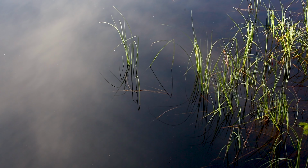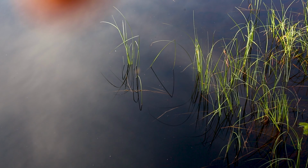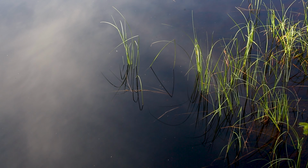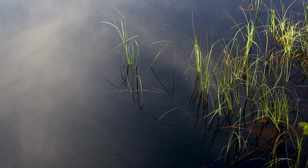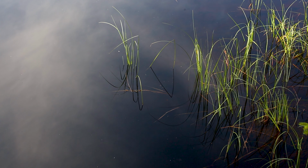Obviously the clouds are moving, as you can see, since I started this little clip. The cloud that was behind this clump of grass has moved, so we don't have that obvious contrast effect anymore. But I think it's only a matter of time before another cloud drifts into the view and we get the whole effect again.